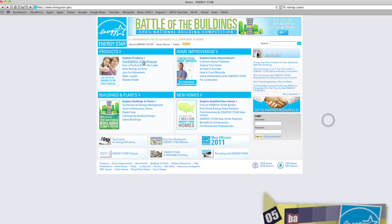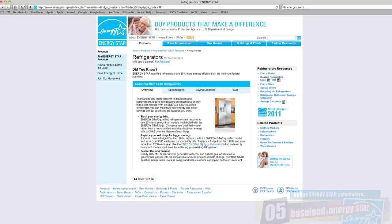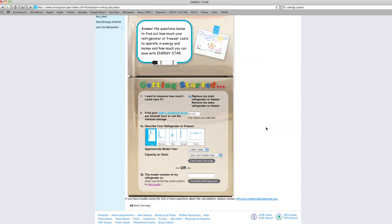So we're here at EnergyStar.gov. Under refrigerators, and we're going to look at the Energy Star Savings Calculator. So I'm going to click on this, and it asks for me to answer some questions about how much my refrigerator or freezer costs to operate in energy, and then it'll tell us how much it'll save using Energy Star. So I'm going to input a little bit of data. And then I ask it to calculate savings.